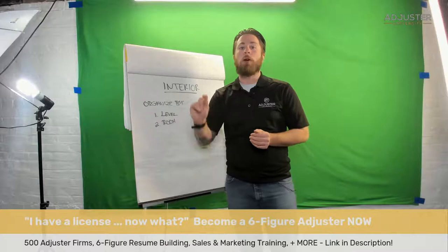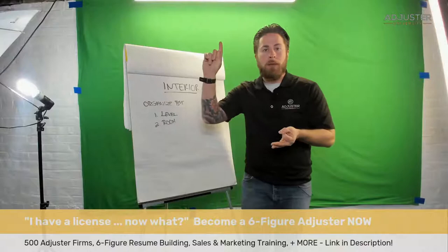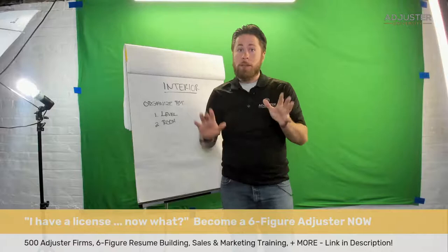So what this means is if you have a home where you have damage to the second floor, first floor, and the basement, where's your first photo going to be? It's going to be in the second floor. Then after you've exhausted all the second floor photos, that's when you move to the first floor. And once you've exhausted all of that, that's when you're going to move to the basement. Now, pop quiz. What if there's damage to the attic?